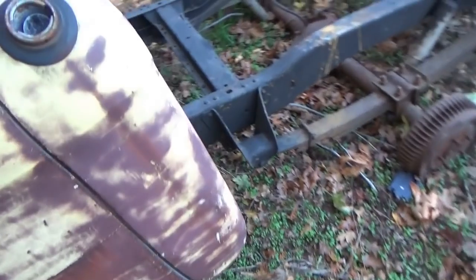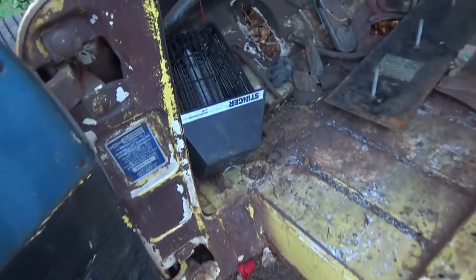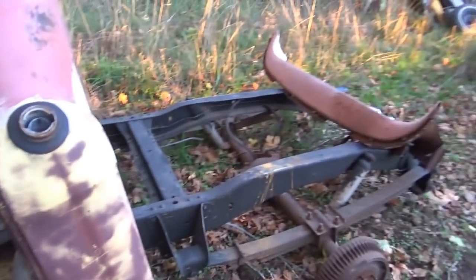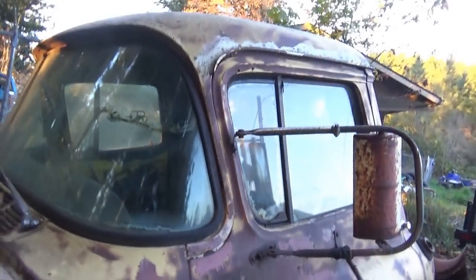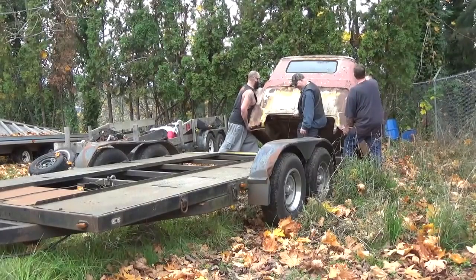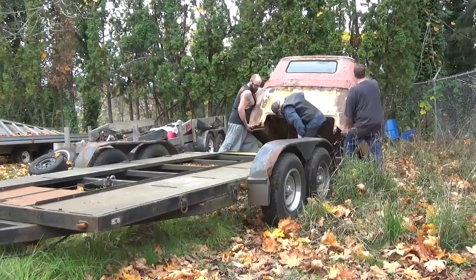What was the deal on this when you got it? I'm assuming it was all in one piece, right? You just didn't like it? It's on a 74 short bed frame. Yeah, and it had the bed on it, the front end on it, the hood, grill and everything. I'm good with our deal. It needs a little floor help, but I've seen a lot worse. All right, so this is the last piece I need for the 58 Chevy rolling project build.